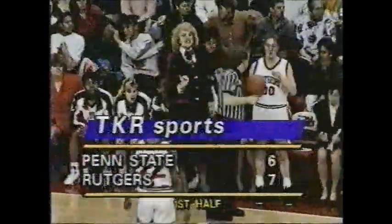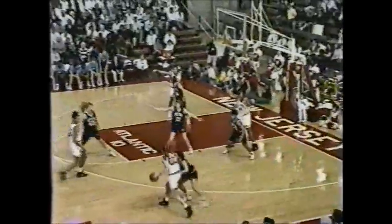Penn State's going to be very deliberate on offense. They're going to work for their set offensive plays. They're going to look for special individuals. Rutgers needs to give them one shot at the basket. Penn State also will uncork some three-pointers. Phillips knocked it away. They're not shy about shooting from three-point range. Absolutely not. And the anticipation by Doherty, who saved it off of Green. Great play by Lynn Doherty.